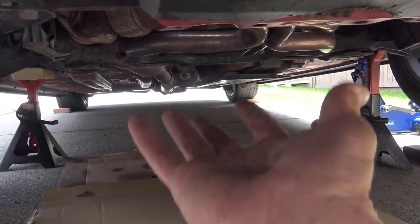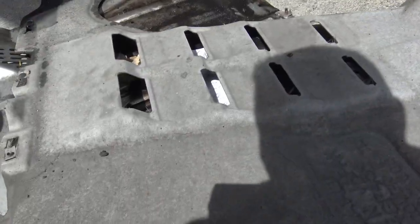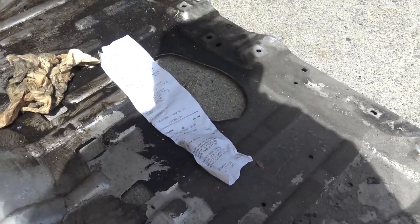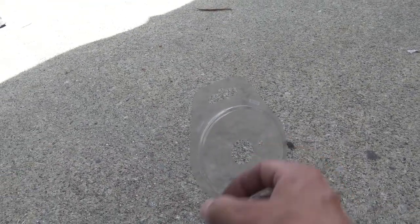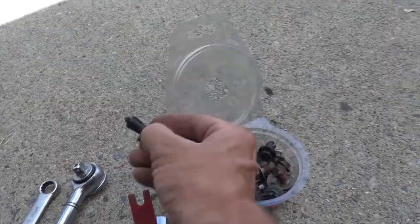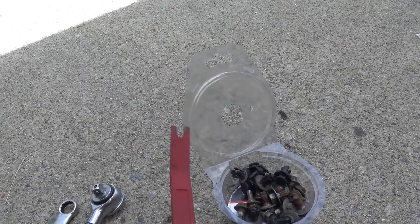Okay, as you can see, I've already got the belly pans off already. And that consists of this plastic belly pan and, of course, the metal belly pan. And to take that off, you need a 10 mil socket for the small bolts, and a 12 mil socket. To take off the bolts, you also are going to need this handy dandy little tool. This will help you take off these very annoying little clips. You got to pull the heads up and then the whole thing comes out. You got a lot of these clips, so it's a very good idea to get one of these tools if you don't already have one.